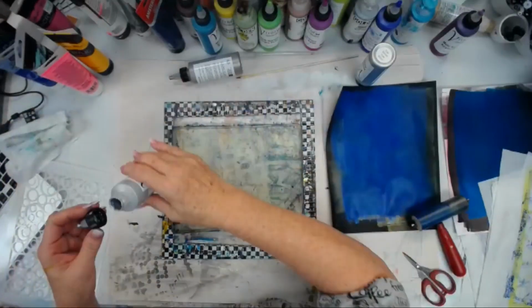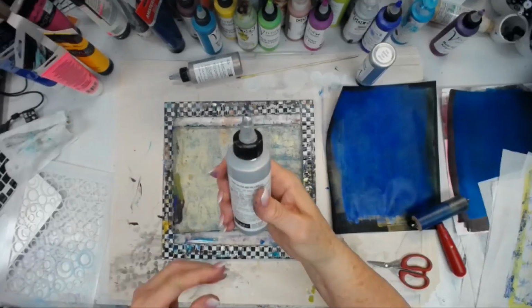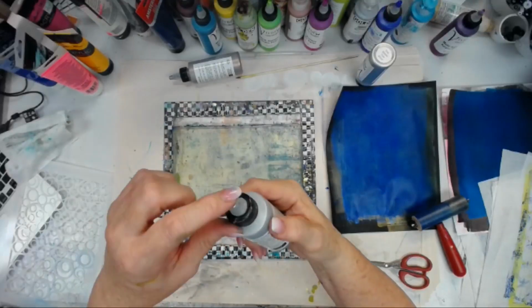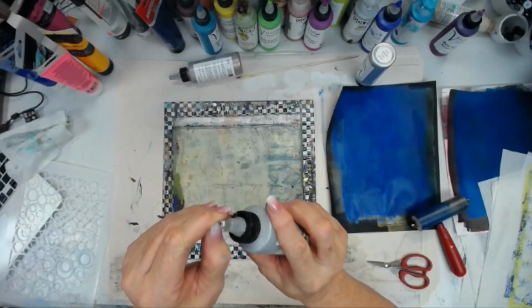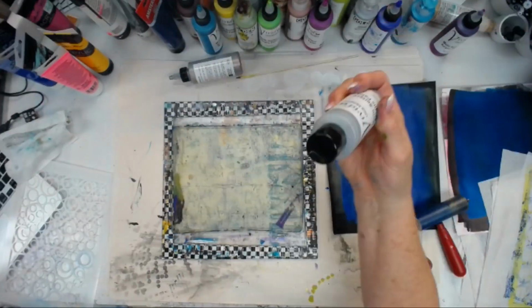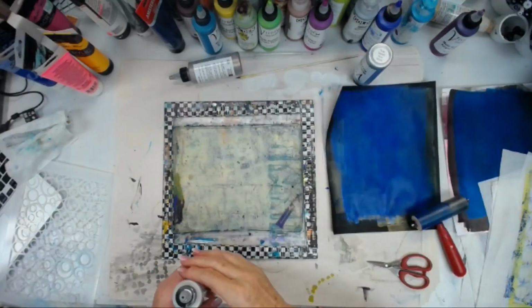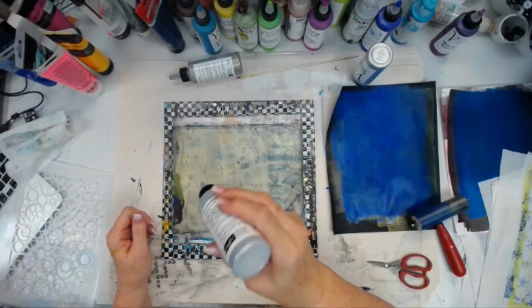Now let's try this one. This one is down to its last bits. If this doesn't work, I'll go break out my new bottle. The cap is different on the new ones, although I really like this cap. It does dry over with paint boogers, and she didn't like that, so she was trying to make it more user-friendly, and I think they now have flip caps on them. So let's see if I can get enough out of here.